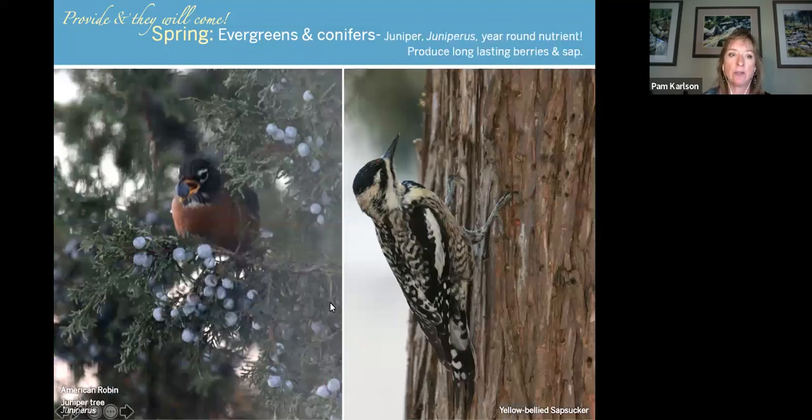Junipers, another great tree. Our juniper is original to the house, maybe before our house was built in 1949. So this tree is at least that old. It produces a lot of juniper berries. So thrushes, robins, waxwings all love those berries. And then the yellow-bellied sapsuckers, which is a migratory woodpecker, they drill holes into the bark, and obviously it's not killing the tree because it's been around since 1949. Sap excretes from those holes, and that attracts little tiny insects. So he's getting like a double meal then.